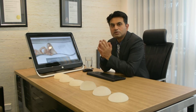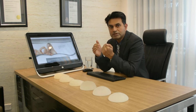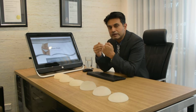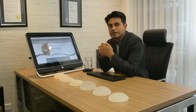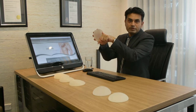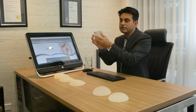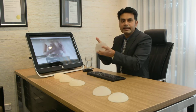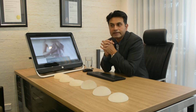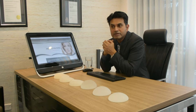So it all has to do with nipple position. If the nipples are pointing downwards, they're not as perky or high up. And naturally, if you think about it logically, if we put in implants, those implants are just going to push the nipple down further. So the nipples have to be at a certain position so that when the implants go in, they get lifted upwards. It's a mechanical lift.